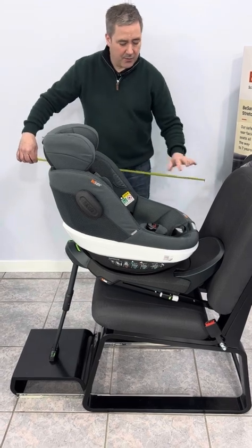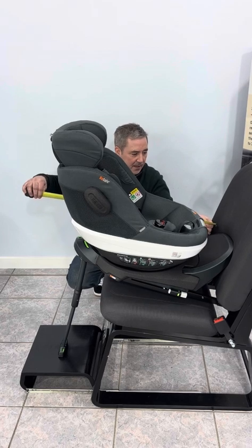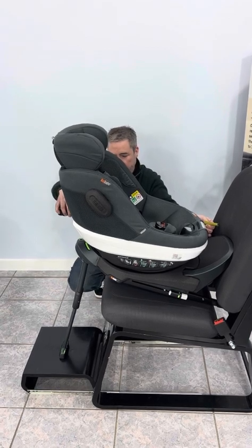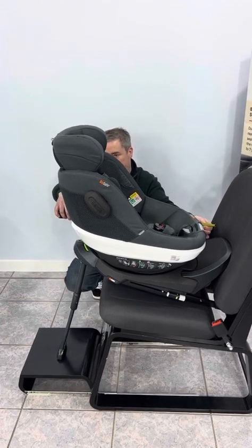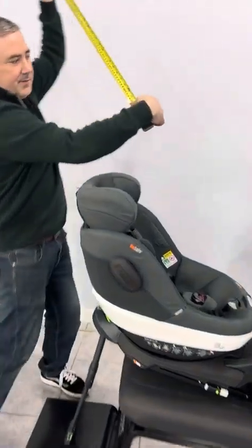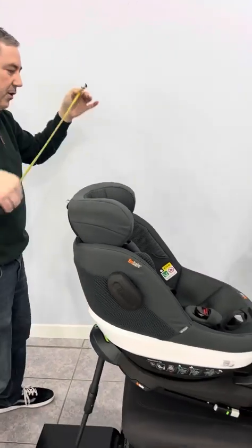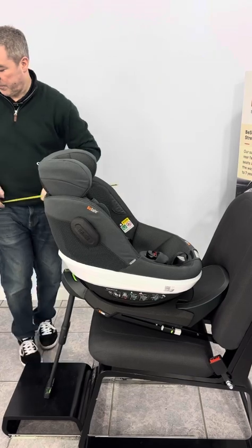So again, there's going to be a slight variance car to car, just dependent on how deep the ISOFIX is and a couple of other things on angle. But I'm measuring it here. I've got my hand at the back here with a distance of 65 centimetres, and we'll also do a check with it at the shortened legroom and also with the infant carrier.